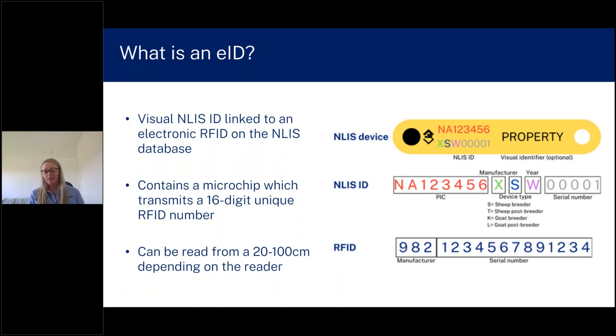So it has a manufacturer's code. It has a device type, so it indicates if it's a tag for a sheep or a tag for a goat, also breeder or post-breeder tag. There's also a letter to indicate what year the tag is from, and then a serial number. And this NLIS ID number links up directly with an RFID number, both of which are unique to every individual animal. And the RFID number is the number that you pick up by scanning the tag.